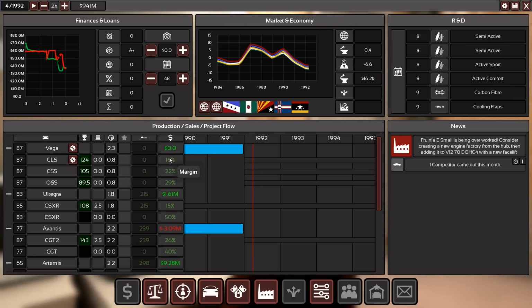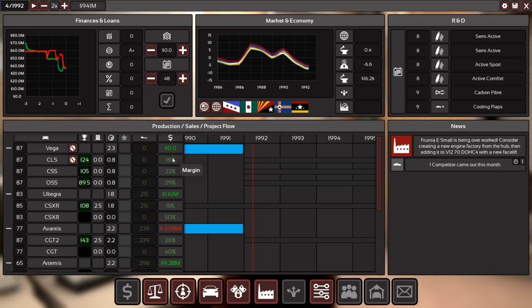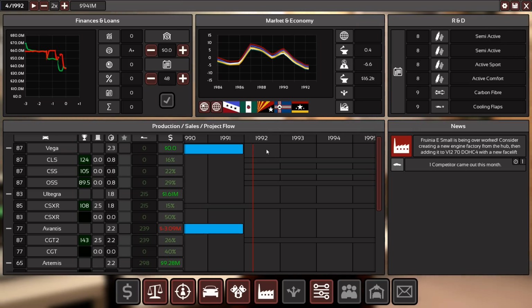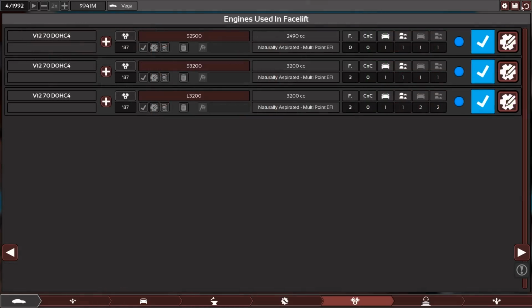Okay, there's something messed up here. Let me grab those save files just to be sure. All right, so what do we do against this? I do have to facelift it, I guess, to get out of this. Let's do that. Super quick facelift. And this is, well, we have not sold a single car, so I can call it the same thing. And to be sure it works, I also have to update the engine.